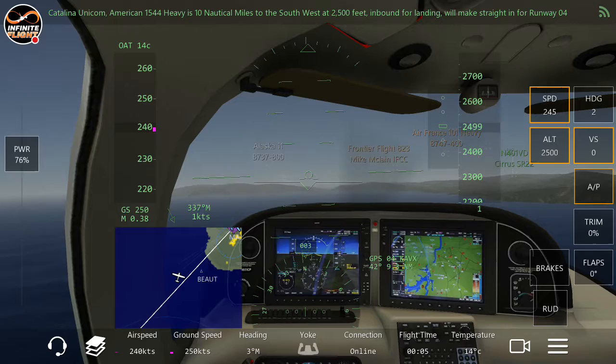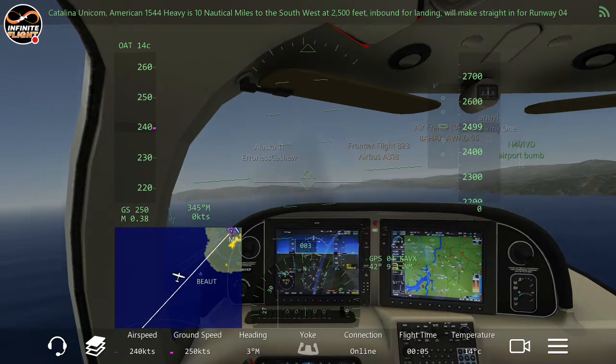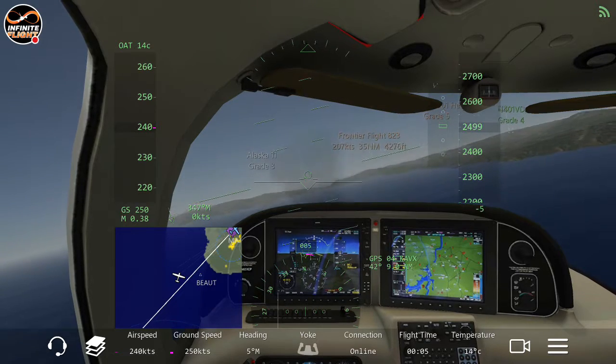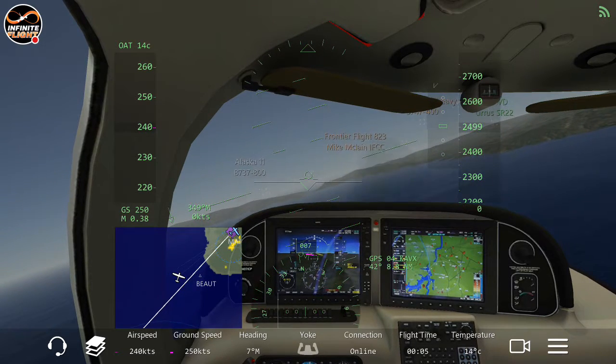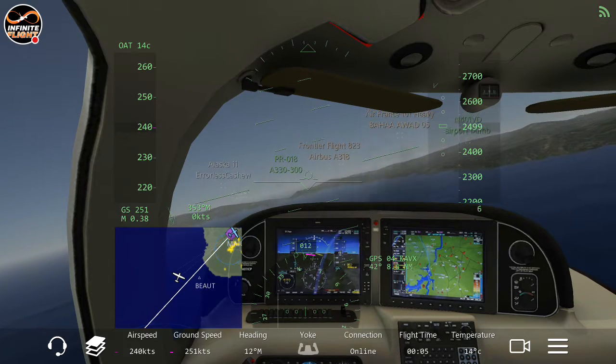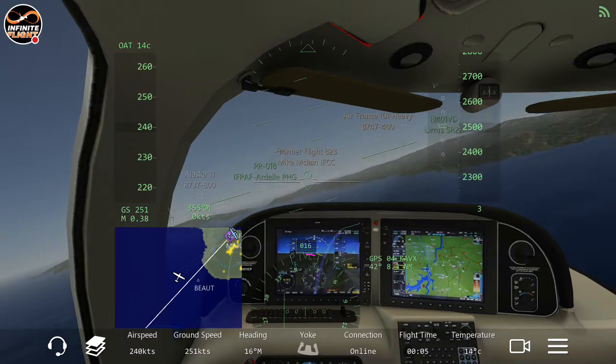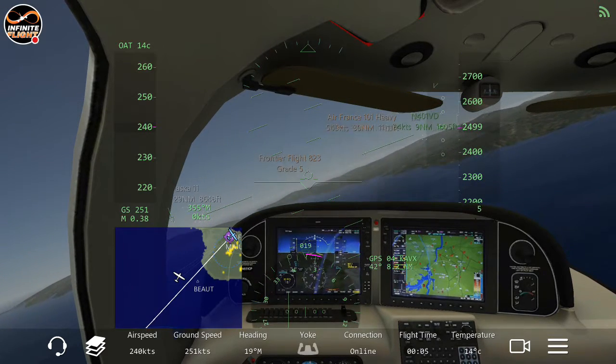Catalina Unicom, American 1544 Heavy is 10 nautical miles to the southwest at 2,500 feet inbound for landing. Will make straight in for runway 04. There's another trainer right there at the airport too.